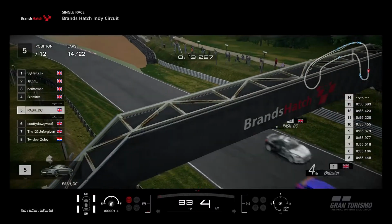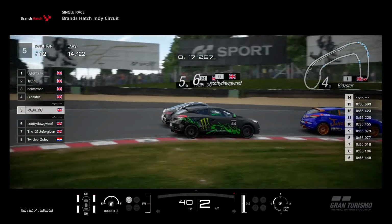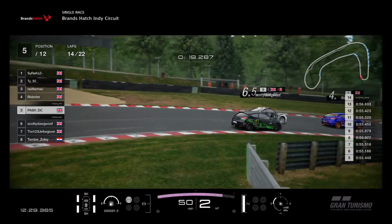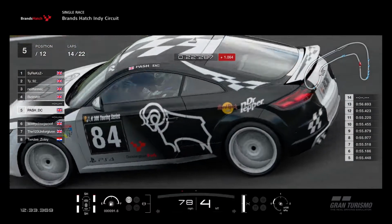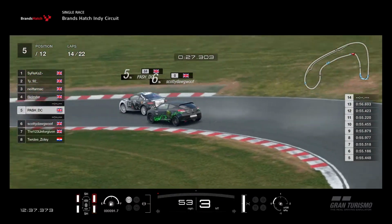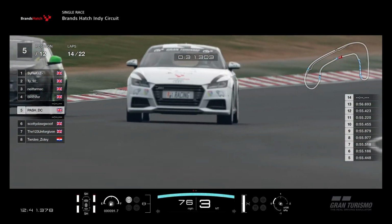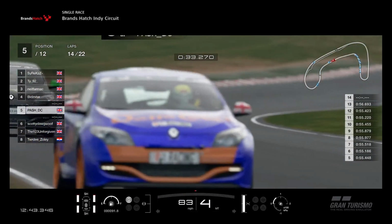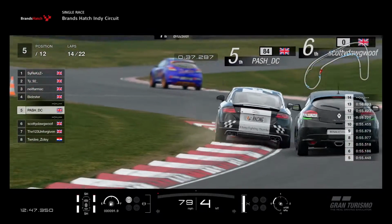Even up to Druids. Scott has a lunge up the inside and again, can he get through? Oh, the door was open, Scott puts himself in there, but Pash says, no you don't, stay there, I'm not letting you through just yet, Sunshine, wait your turn. But Scott, good racing instinct there to try and use the door that Bidster left open, but Scott unfortunately not able to make that work as Pash defended quite hard there, and no way through for the Megane driver.